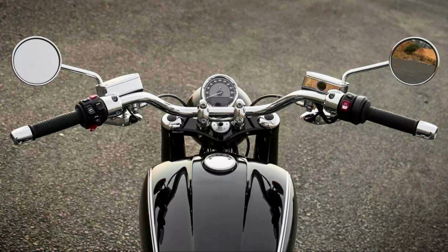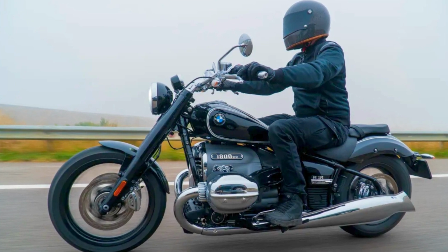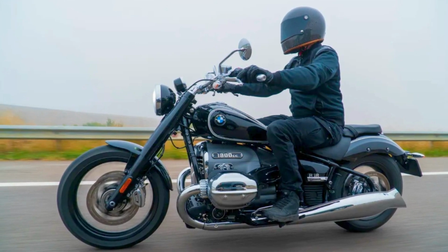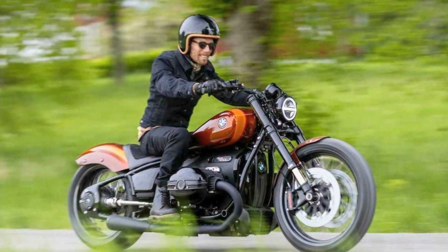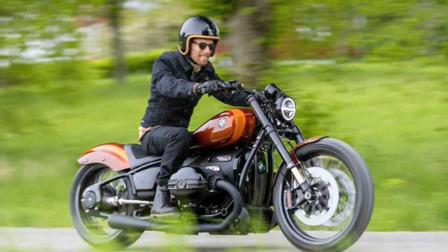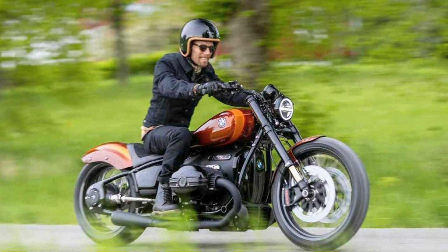kilometers. Now, when it comes to getting all that power to the ground, it's got a single-disc dry clutch and a 6-speed transmission with a shaft drive. The suspension and brakes play their part with a double cradle steel frame, telescopic fork, and all that jazz. So, there you have it, the BMW R18. A classic cruiser with a modern twist and just a pinch of retro charm.